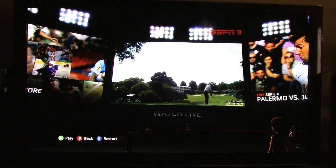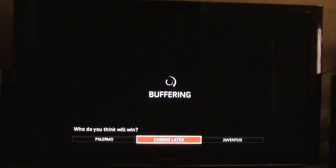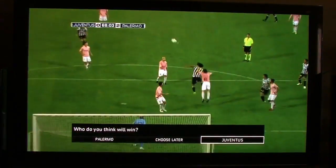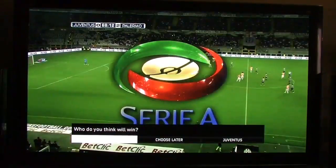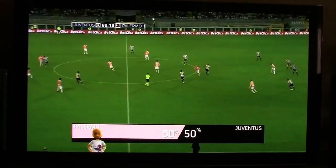Let's jump back out. Have a look with Pro Tracer. Tim Clark very comfortable with hybrids. Go over to this game. And now you see, who do you think will win? Palermo. Since they're 2-0, I'm going to go with them. Let me get back in here. So that's what I'm choosing. And it says it's 50-50, probably because there's not that many people watching right now because this is a preview.